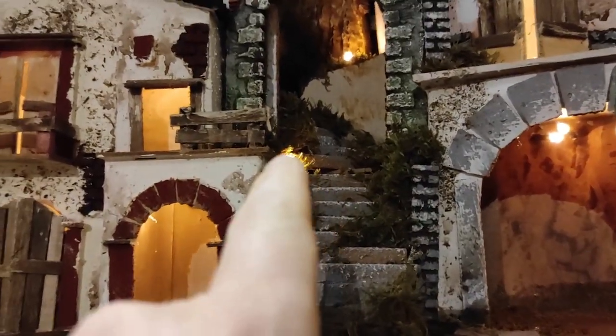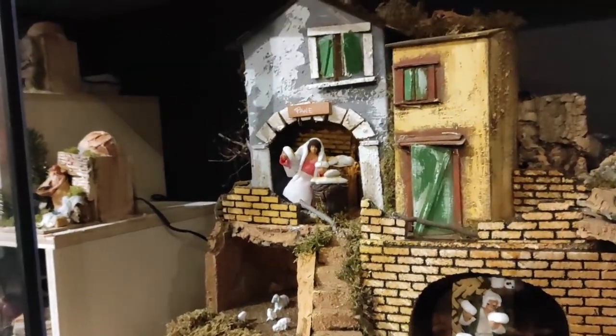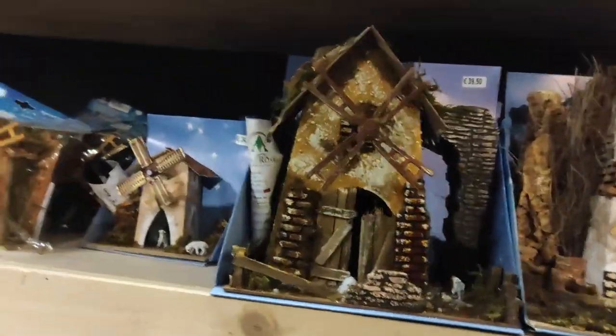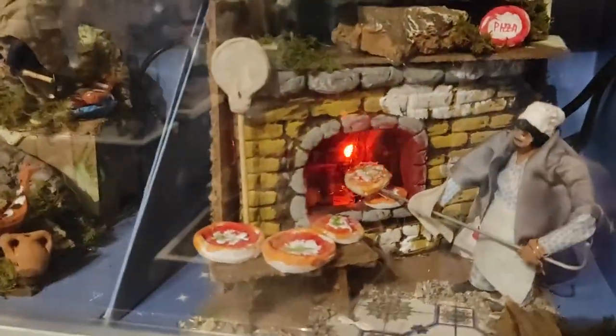Stairs that go up, then turn left, then turn right. This is absolutely fantastic design. Movement there. Okay, with some water inside, some fire, movement, pizza, guys.